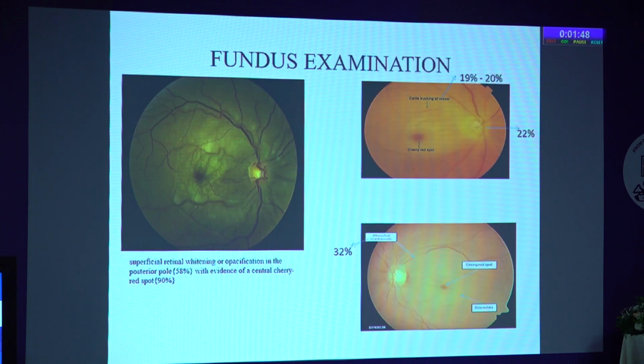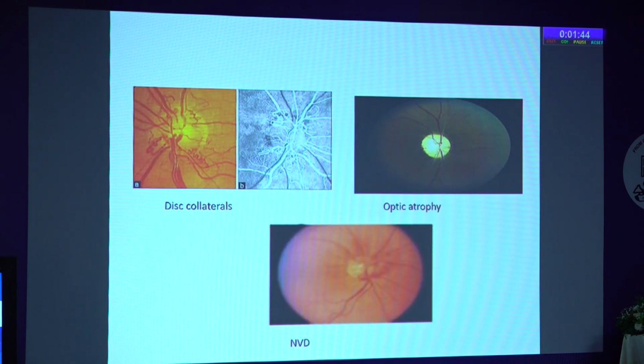This is the fundus examination. You can see here cattle trucking, cherry red spots and all. These are the chronic cases having disc collaterals and non-perfusion, optic nerve ischemia and NVD.